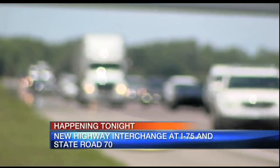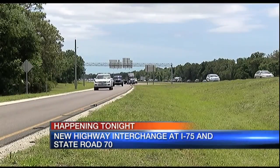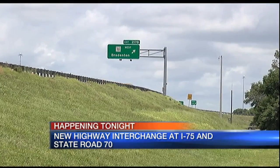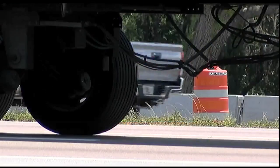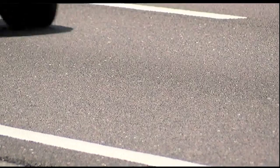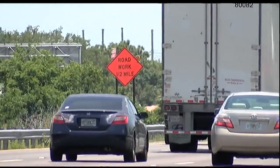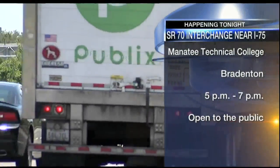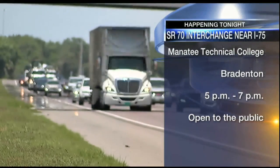And in a little less than an hour from now, you can check out the plans on a new interchange for I-75 and State Road 70 in Manatee County. Next month, FDOT will start work on changing the on and off ramps to a so-called modified diamond interchange. I-75 will also be widened to 8 lanes from north of University Parkway to south of State Road 64. A public workshop on the project will start at 5 o'clock at the Manatee Technical College, just off State Road 70.